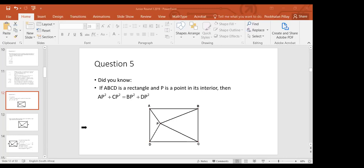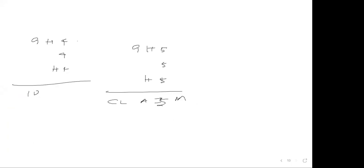Now, I want to prove this thing here. Let's see why this is so. And you can actually prove it. It's in my book somewhere. It's one of the things that I prove in my book. If you go through the 1,000 problems, you will see that one of the problems is this particular problem. But we'll try to do it together.